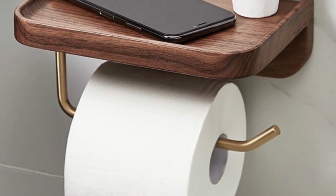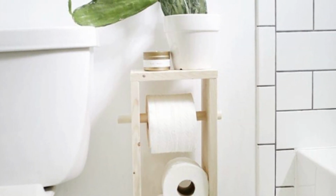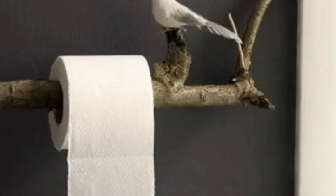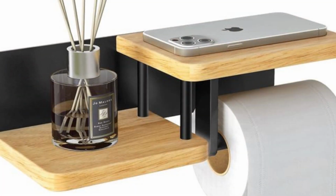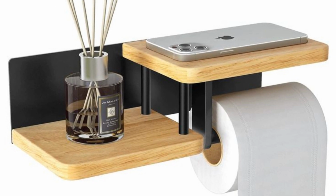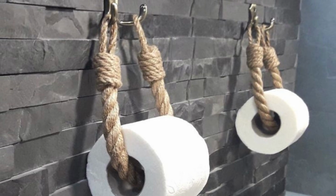Creative toilet paper holder ideas offer innovative ways to combine both functionality and aesthetics in your bathroom. One popular option is to install floating shelves near your toilet, providing not only storage for extra rolls but also a stylish display area. Another imaginative choice is to hang decorative baskets on the wall, adding a touch of rustic or bohemian charm while keeping your toilet paper easily accessible.